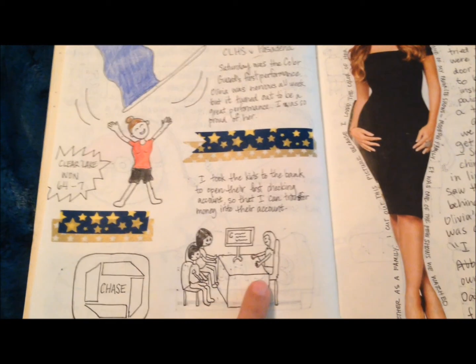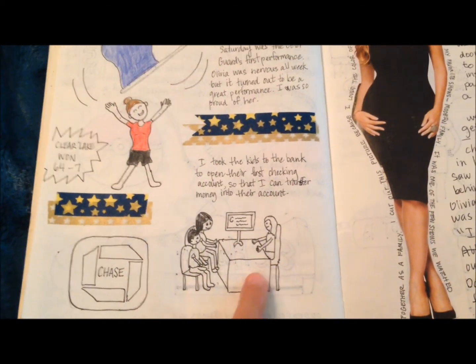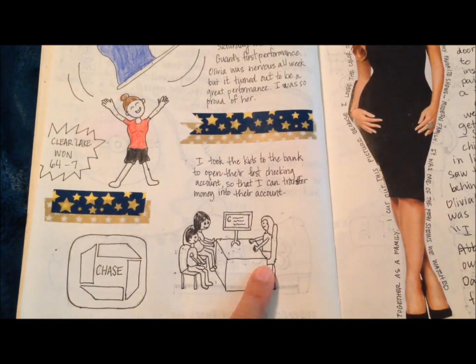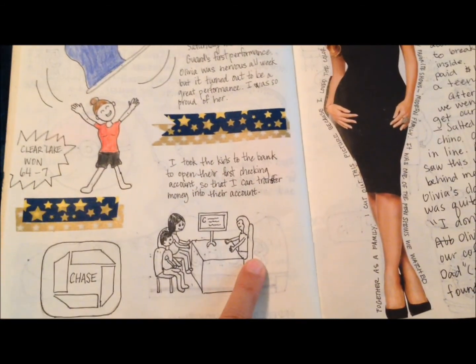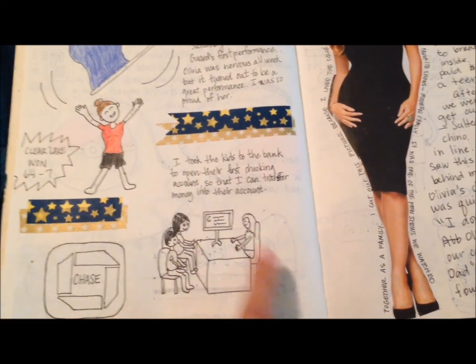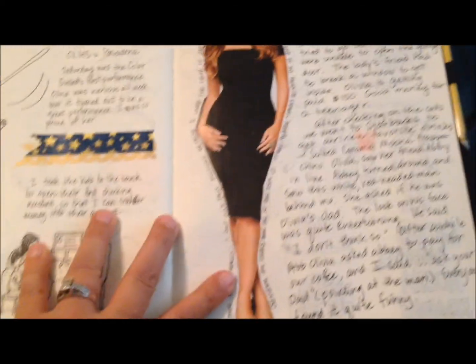I took my teens to open up their first checking account so that I wouldn't have to be pulling out cash every time I needed to pay them for their allowances or the little odd job that my daughter gets, pet sitting. She needed a place to deposit. So I opened their first checking account.